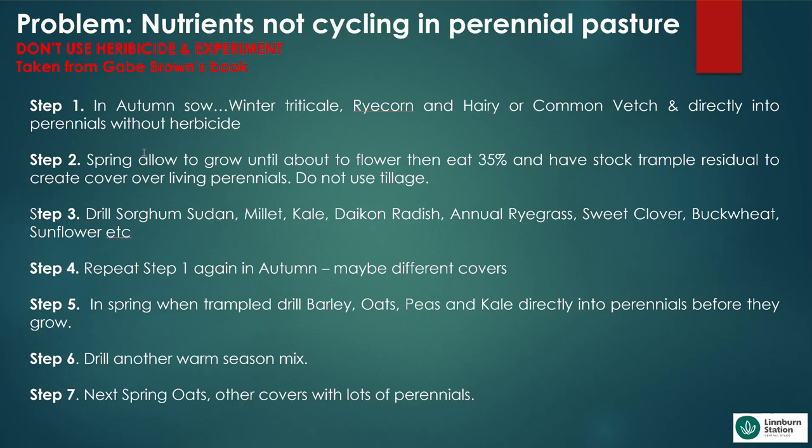And then going into the autumn, you may repeat your autumn mix or something different where you can get that seed, and so when you come into spring, you can actually create that residual mulch. And then in the spring, you're going into something again, and you keep the cycle going, and you can at any time introduce different perennials. And if you look at Gabe and Brown's Ranch, they've got a multitude of different perennials, up to 40 or 50.